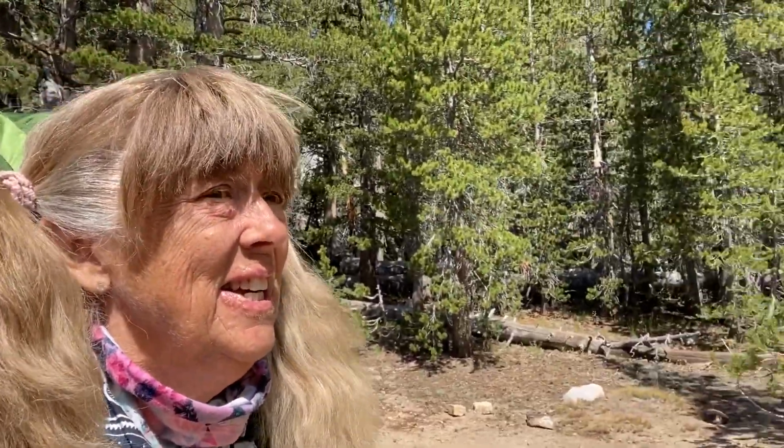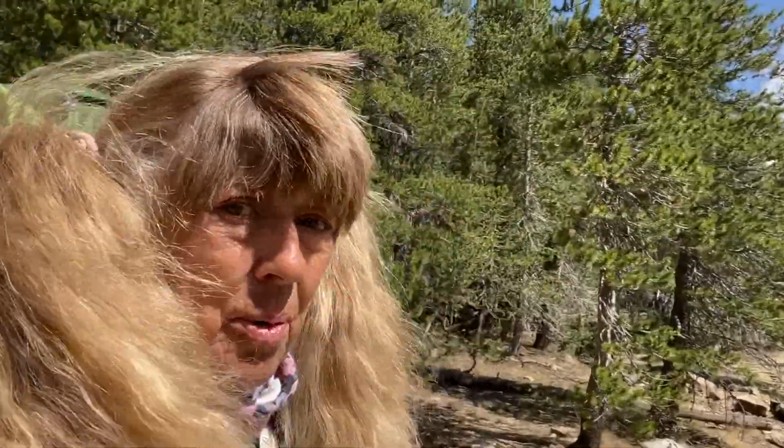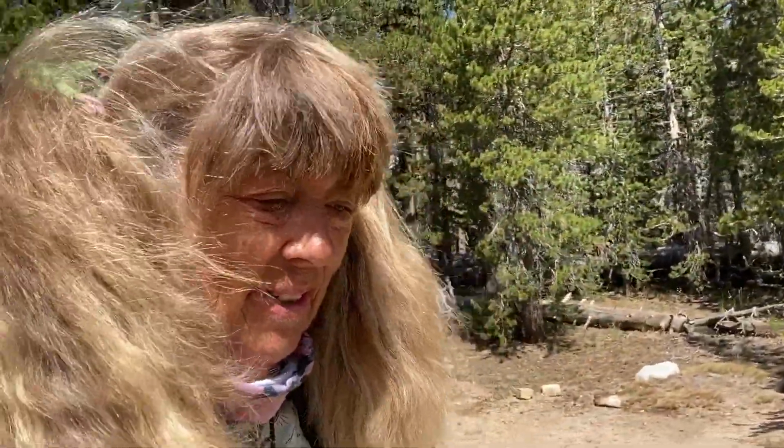And by the way, good morning. Good morning from this beautiful land of Yosemite in the high country. Nice cool breeze, clouds rolling in. So I might have a little storm coming. That'd be nice. Already been rained on a couple times.